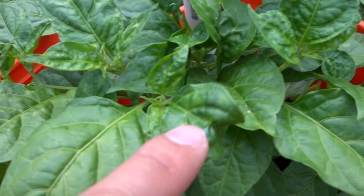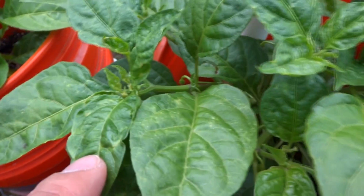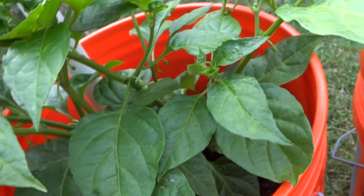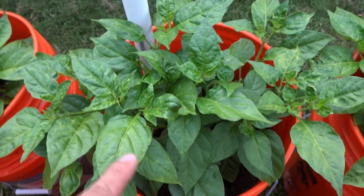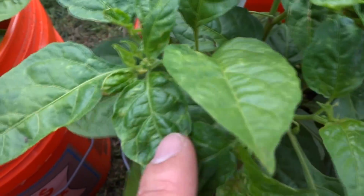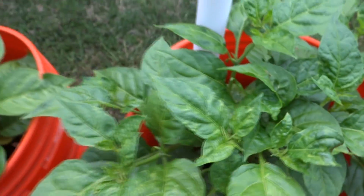The tip of my plants are starting to shrivel. I'm gonna investigate and see what's going on here. But at the bottom they seem to be okay. It could be from sun damage, I don't know, but I'm gonna look further into this. I'm hoping these are not bugs or anything like that.